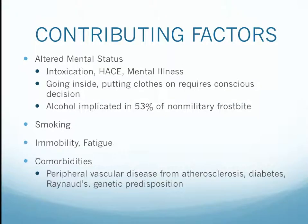Altered mental status is a large factor, and in fact, alcohol is implicated in about 53% of non-military frostbite, so a significant amount. And I'm assuming this is related to the urban homeless population. Going inside and putting on clothes requires someone to actually realize that they need to do this, and some people who are either intoxicated or have mental illness or are altered because of haste, high altitude cerebral edema, may not be able to make those decisions and seek help for themselves.